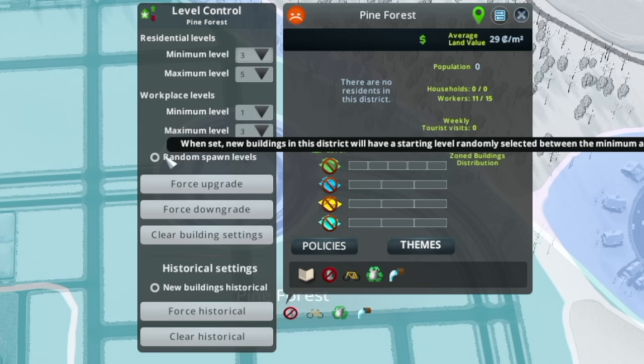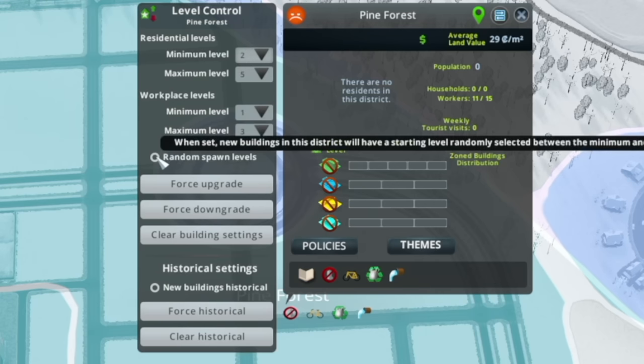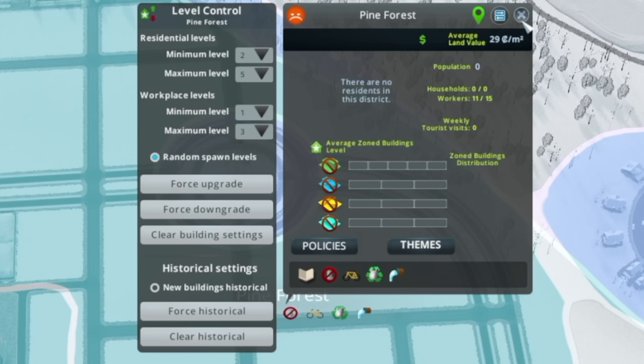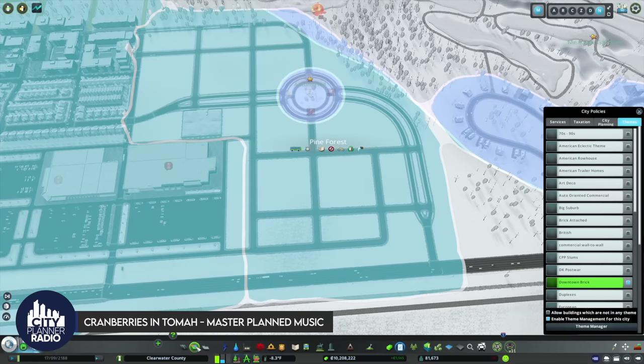I don't want any of the trailers to spawn in. And I think at level, well, let's try level 2. I think level 2 will be fine. And then we'll set random spawns. If we didn't do that, we wouldn't ever get anything growing in here because they need level 1 to get to level 2. But I think that the value is not going to be high enough and I'm okay with that. So let's set this here. We'll see if this works.